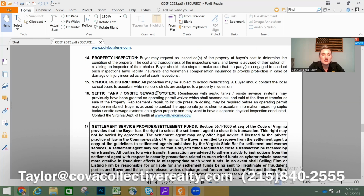14, property inspection. So we do recommend getting a home inspection. So you pay the home inspector directly. That is one of your main contingencies in the home buying process. So we typically have 7 days to order the inspection, review the report, and let the sellers know if we want to continue to move forward or not. The home inspector is going to go through every nook and cranny of the property. So they're going to check the age of the roof, HVAC, hot water heater, making sure you feel confident in your purchase and moving forward with the home.